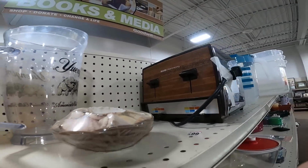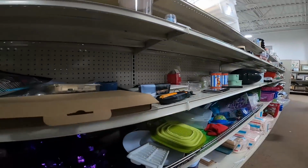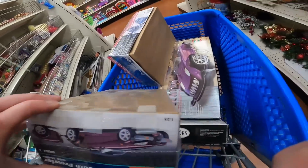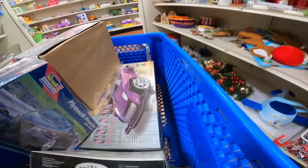So it's just random. There's a toaster up there, a vintage Kenmore. I thought that was going to be good, but I looked it up. Just wasn't worth picking up. I think Goodwill had it priced at $15.